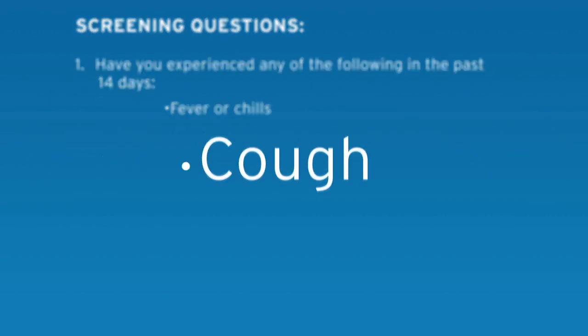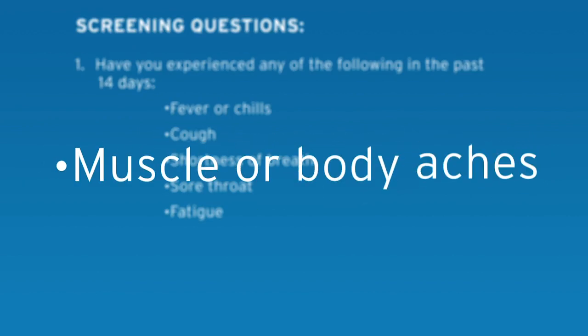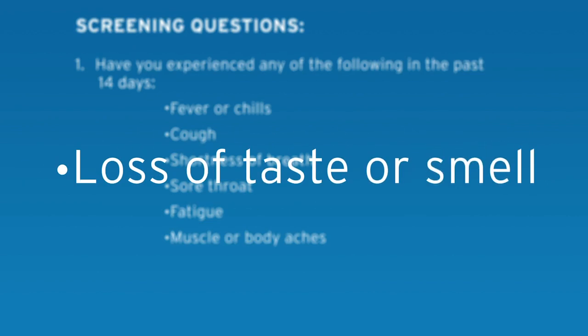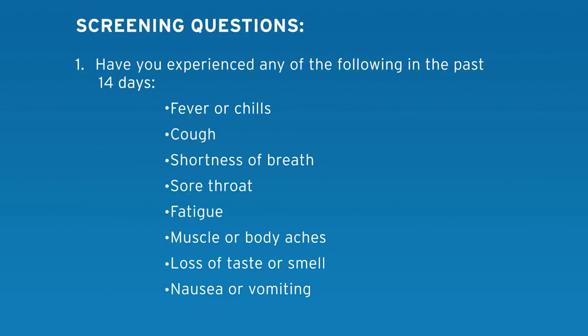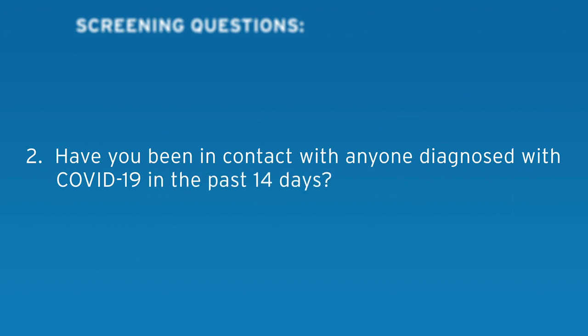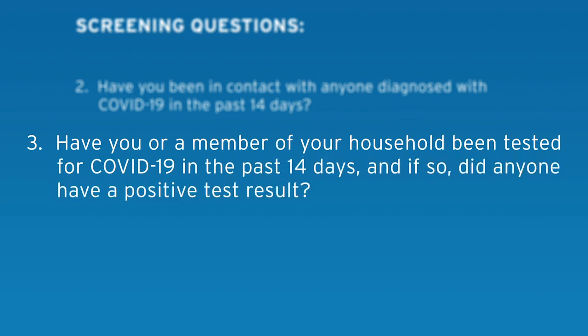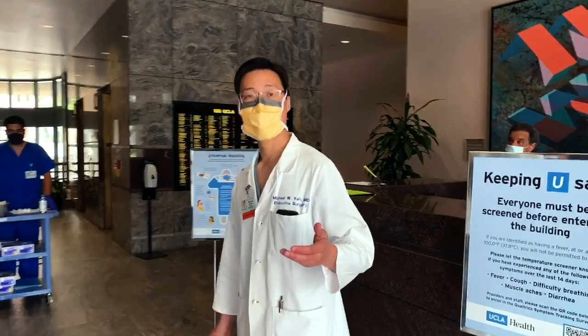Fever or chills, cough, shortness of breath, sore throat, fatigue, muscle or body aches, loss of taste or smell, nausea or vomiting, diarrhea. Number 2, have you been in contact with anyone diagnosed with COVID-19 in the past 14 days? Number 3, have you or a member of your household been tested for COVID-19 in the past 14 days? And if so, did anyone have a positive test result? If you say yes to one or more of these questions, we're going to ask you to see your primary care provider. Next, we're going to say hello to Edwin, who's our screener today.